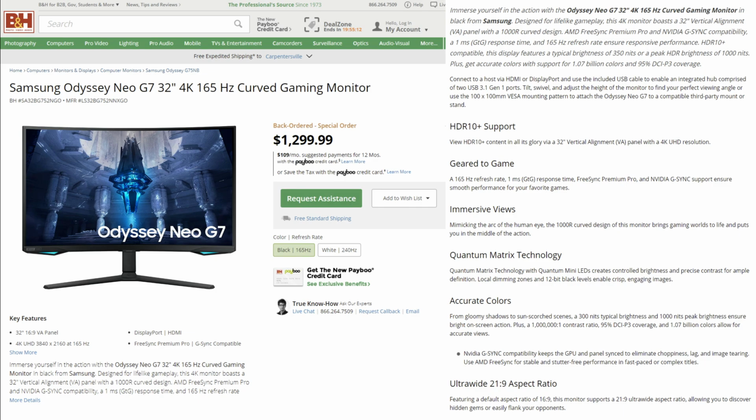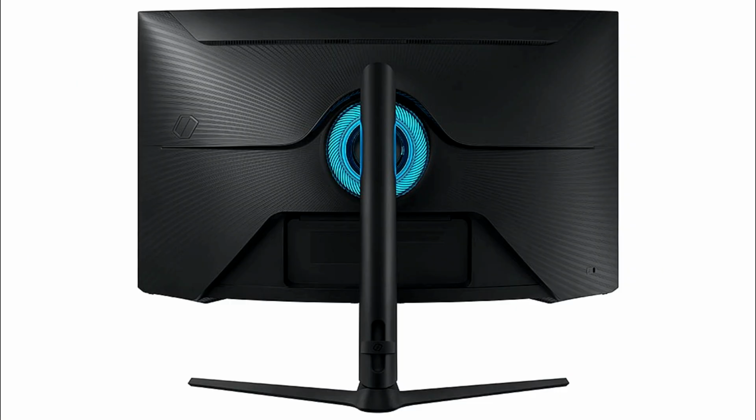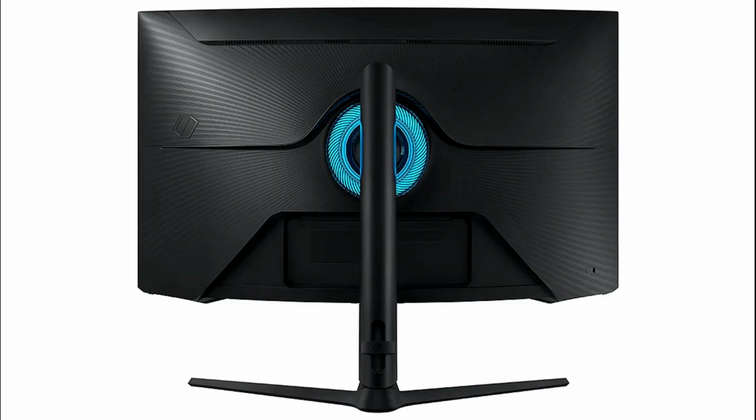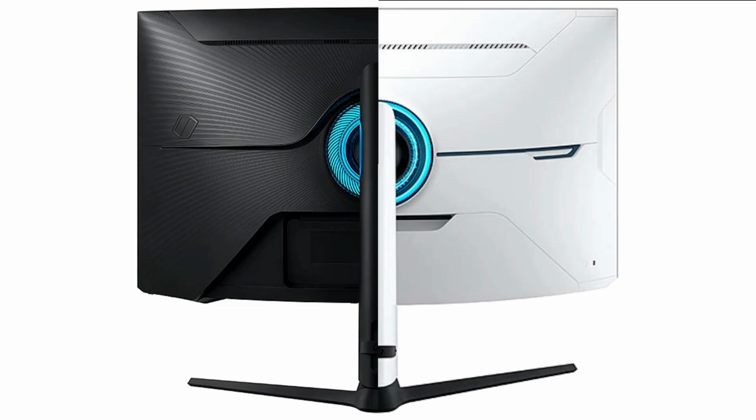Here with the product page it says, immerse yourself in the action of the Odyssey Neo G7 32-inch 4K 165Hz curved gaming monitor in black from Samsung. As you know, the Neo G8 is an all-white backing, while the Neo G7 has an all-black backing. So it's easy to tell the differences.